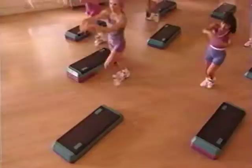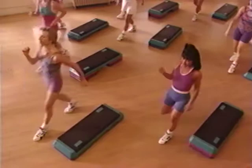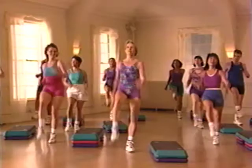Now you've got all the moves. Now it's just a matter of remembering them. Come forward and back. Step, kick, tap back. Take it front and back and front. One more. Grapevine to change. Three steps forward, let's go.